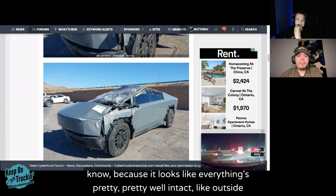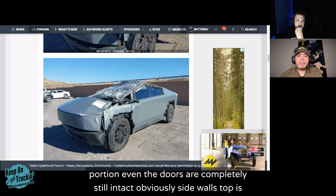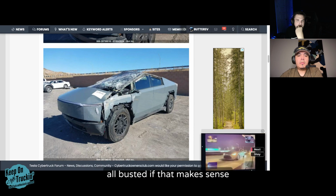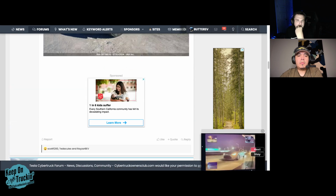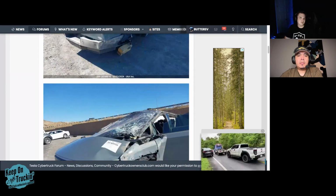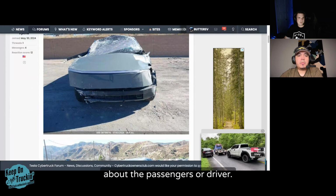Because it looks like everything's pretty well intact. Outside of the front portion, even the doors are still completely intact. Obviously the sidewalls and top are all busted. That makes sense. And I assume the driver was fine. Yeah, I don't know. The story doesn't mention anything about the passengers or driver.